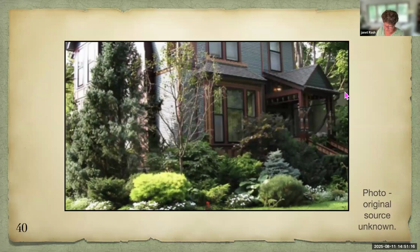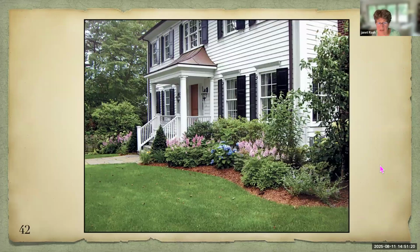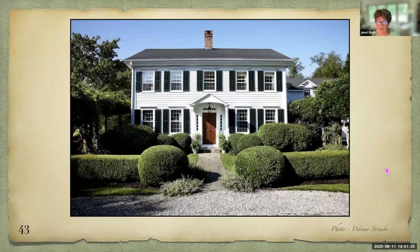Okay. Now, here's what I want to do. Just because we're running out of time. And that's so gorgeous, isn't it? I've got to move on. And if you're called out to someone's home, this is a very typical thing that we're going to get. This is a very traditional landscape.